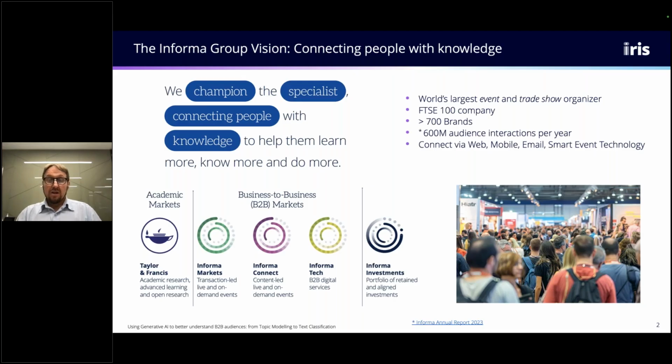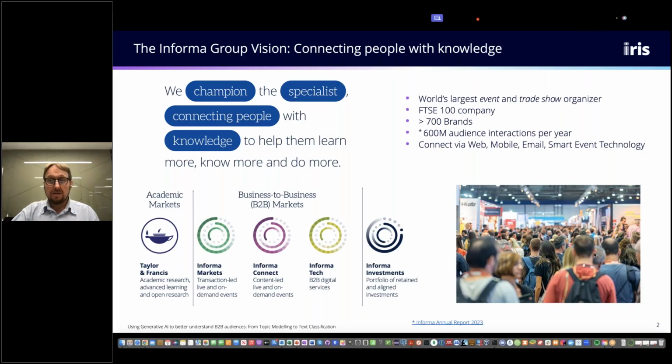To realize this vision, we've got a publishing house called Taylor & Francis. It's an academic publishing house. And then we've got 3 different business verticals that look at exchange of information either via trade shows or via online media, such as a smart event media platform, information which is disseminated through smart media platforms, and then also web content, mobile, and email. That's how Informa communicates with its audience, with more than 600 million audience interactions per year. So it's a substantive number of interactions.